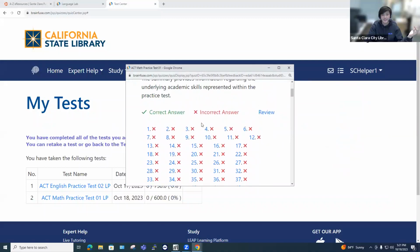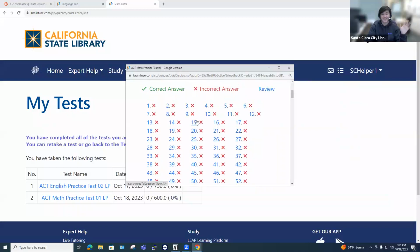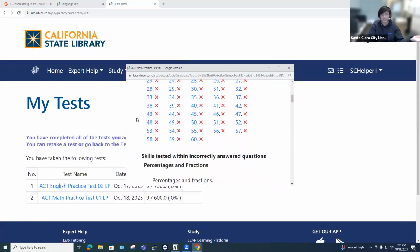And here we'll see that, of course, it's going to show me that I got it all wrong. I didn't guess any of them right. I also didn't fill out any of them, but if we did fill them out, it would show us what's correct with the green check mark, and it would show us with the red X where we got things wrong.